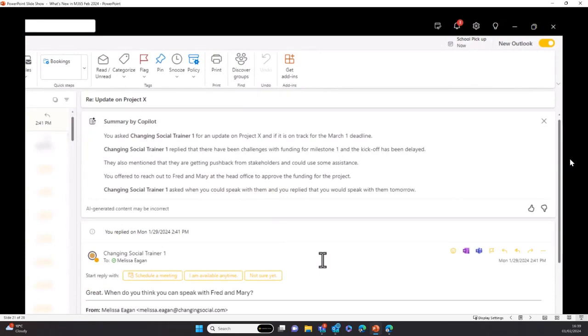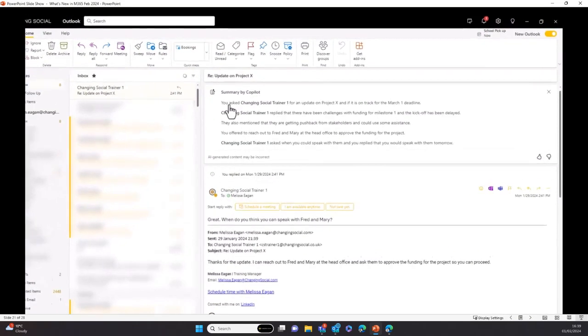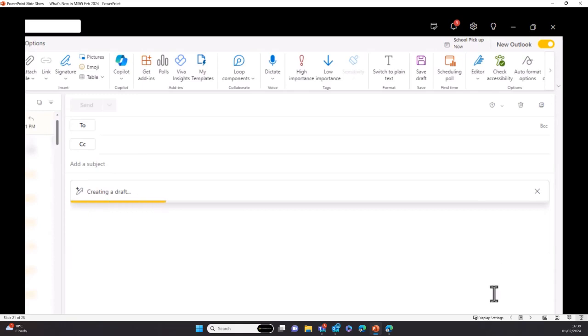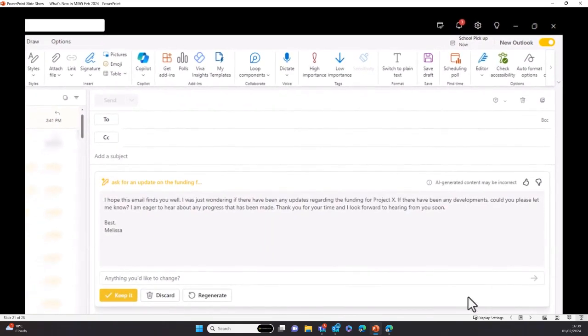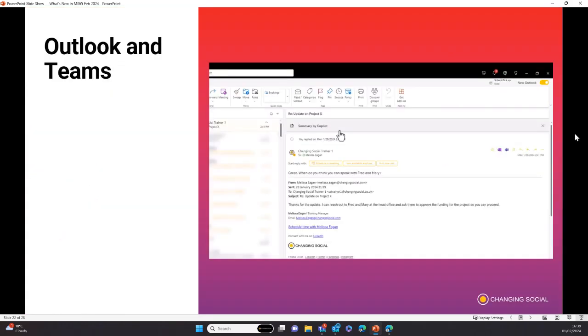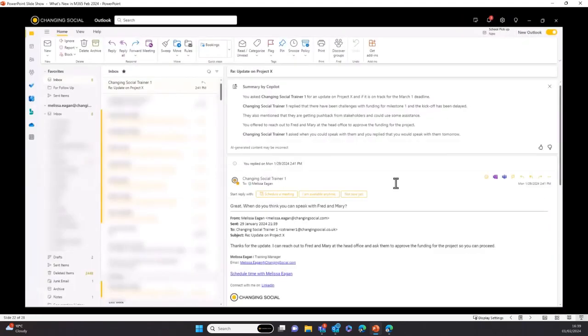Use Copilot in Outlook to summarize long email chains. Then Copilot can help you draft a new message. Type in a prompt, and Copilot will draft a message. You can keep the generated response, ask for changes, or regenerate a new response to your prompt. So again, this is all about speed, improving your efficiency. You can use Copilot to summarize your inbox as well. And this is another example of using it in Copilot also.